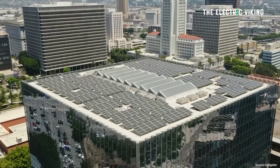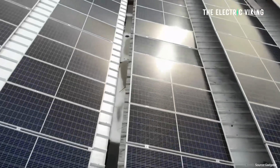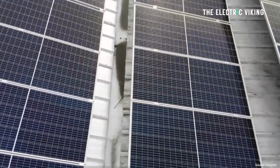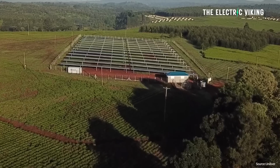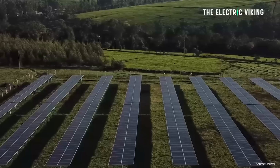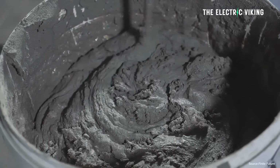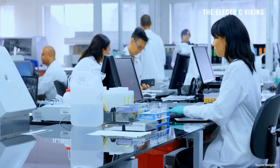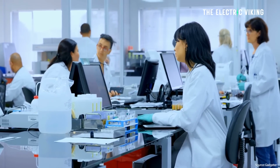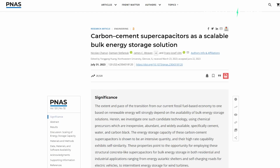Early applications, where will they be? Obviously, it has to start small. They'll likely be with isolated homes or buildings equipped with solar panels that do not have access to grid power. So it'd be perfect for off-grid storage, smaller communities, smaller towns, even mining towns. The concrete mixture can also be adjusted to serve other uses, the scientists said, such as heating systems. A paper detailing the research titled Cement Supercapacitors as a Scalable Energy Storage Solution was published in the journal Proceedings of the National Academy of Sciences on Monday.